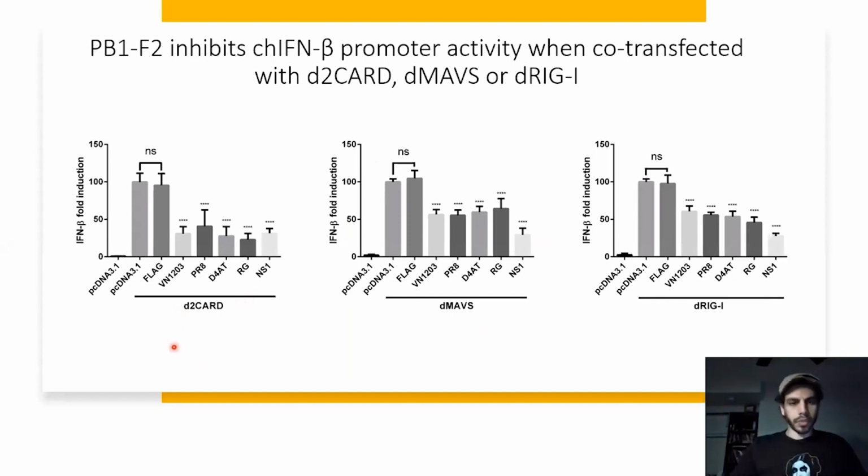And so we see here that whether the pathway is activated by the 2-CARD domains, MAVS, or full-length RIG-I with the RIG-I ligand, in all cases we see significant levels of inhibition with all avian strains. So we know that PB1-F2, regardless of whether it's a mammalian strain or an avian strain, is inhibiting this interferon pathway in chicken cells.